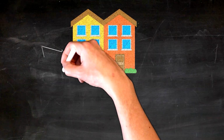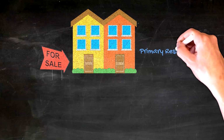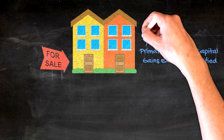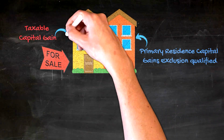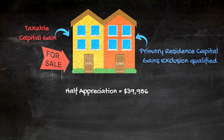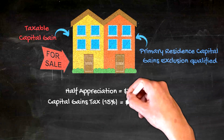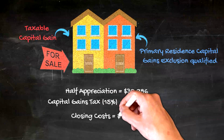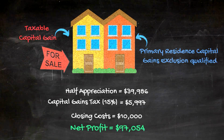As I said in the beginning, we're assuming that now you decide to sell. You've lived in the property for more than 2 years, which means you qualify for the IRS's primary residence capital gains exclusion, but only on your half of the duplex. The other half, which you rented, gets taxed if it appreciated in value. Half the appreciation is around $39,986. And assuming you fall in the 15% long-term capital gains bracket, you'd owe about $5,997 in taxes. Add another $10,000 for closing costs, and that reduces your net profit to $97,054, just under the $100,000 mark.